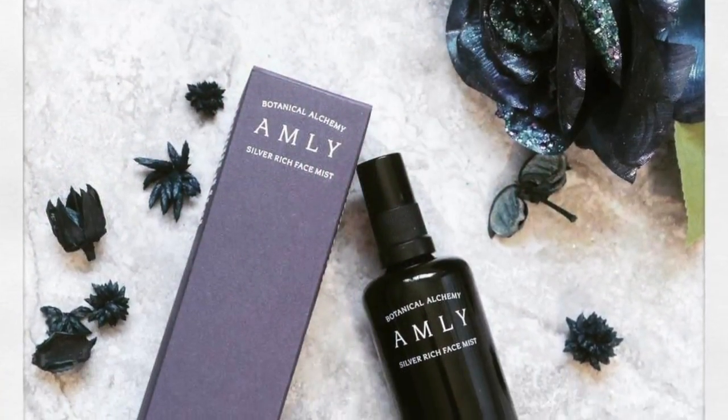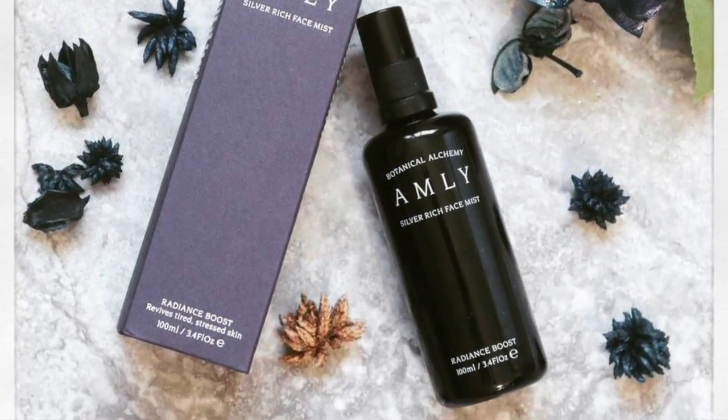And the April box that's coming up is really exciting. I did post a spoiler on my Instagram, which I will show a picture of right here, I think is where it will appear. So the Amley face mist is beautiful. I have tried it and I really, really like it. I'll go into greater detail when I do that review.